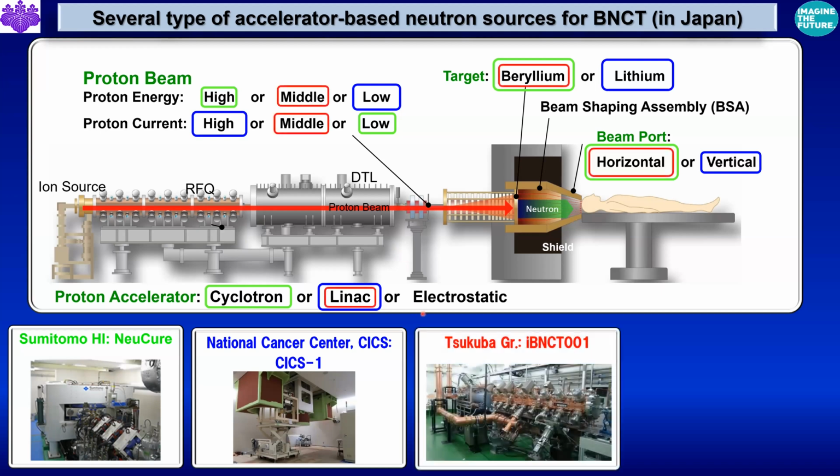And next is our case, Tsukuba group. Beryllium is used as the target material, and the LINAC is used as the accelerator. The proton energy is 8 MeV, and the average proton current is about 2 milliamperes, both of which are intermediate values.